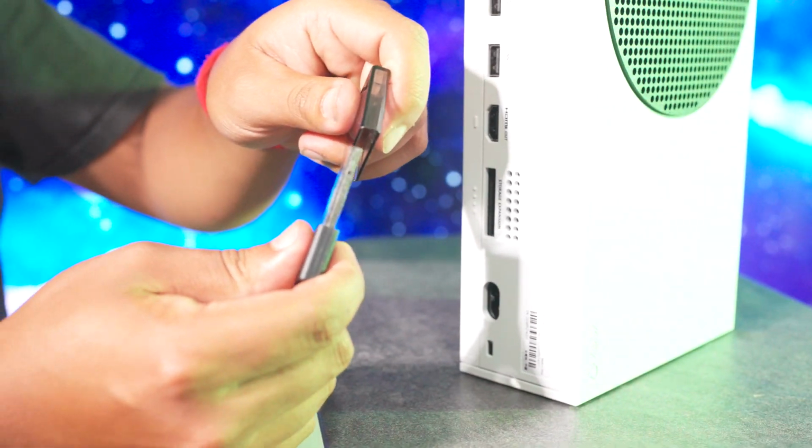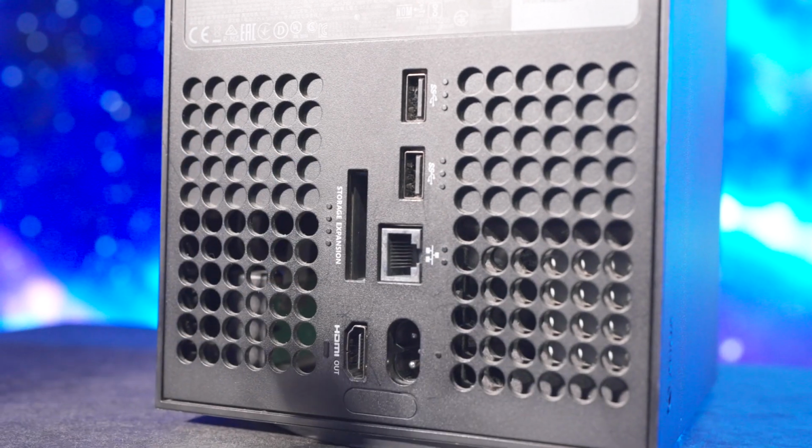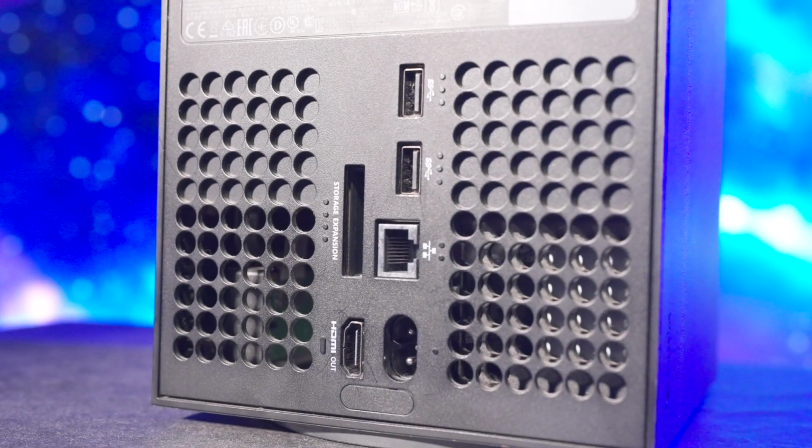Keep in mind that these are only for Xbox Series X and Series S. There aren't many specs to talk about since its only purpose is just for storage expansion, but it helps a lot. I mean, I own one.